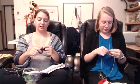Mm-hmm. I'm trying to whittle mine down lately. I have a lot of hand spun now that I need to knit up. So that is what I'm going to be trying to do, is using some of my hand spun in these projects. So anyway, yeah, I've got stuff in the mail. Hopefully it'll be here in the next couple weeks at least.